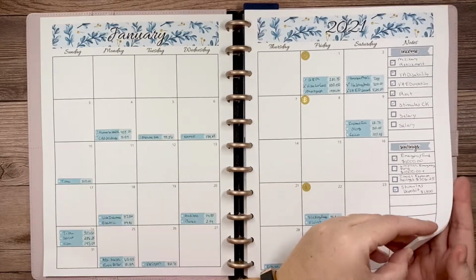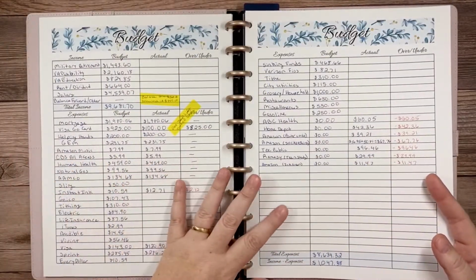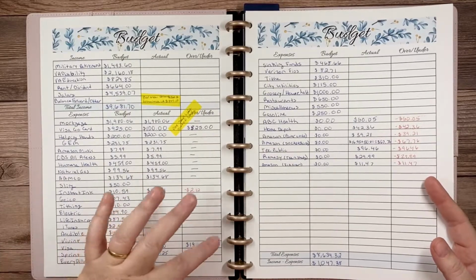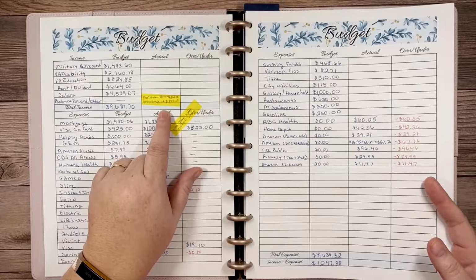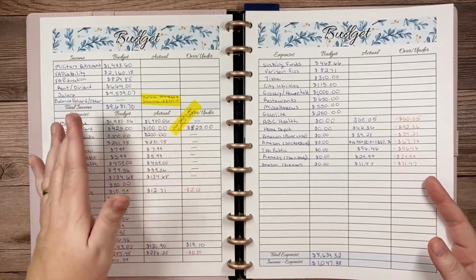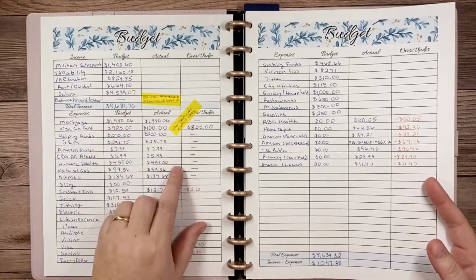Step 2 is taking all that information and doing the math. I have some little sticky notes here and things that I need to add to, because I did the budget before I knew I was getting a stimulus check. I did the budget before I knew exactly how much was going to be balanced forward. So I have that kind of reminding me there.